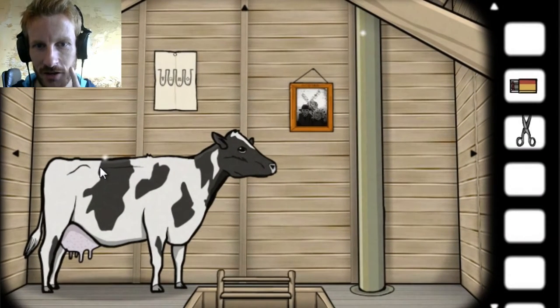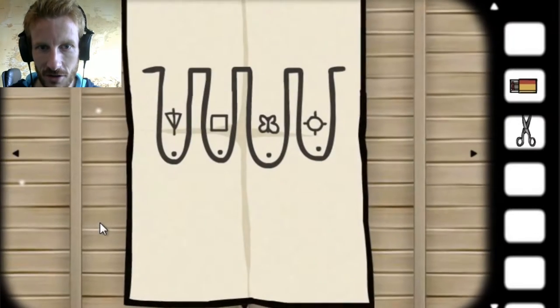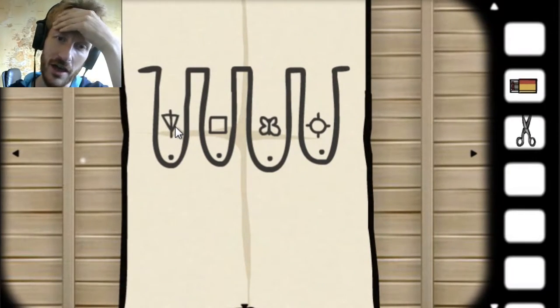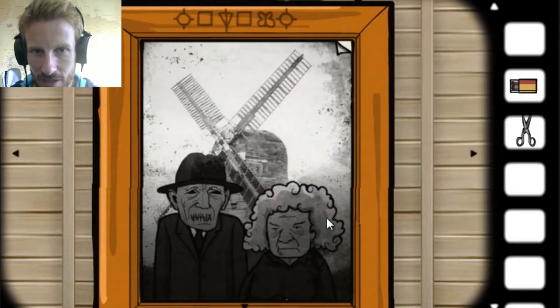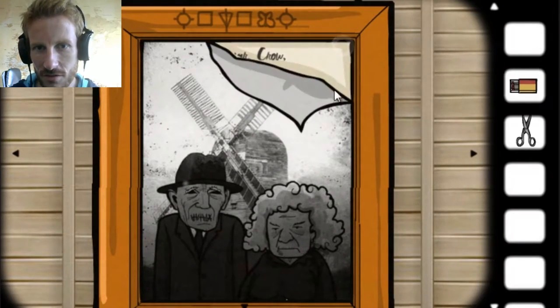Body. Wow. See, these games are trippy. There's a cow. And, okay. 4 symbols, those are clearly udders. We got, what would you call that? It's like a stick with a triangle, a square, a butterfly, and a crosshair. Okay, look, that's an old lady from the cupboard. Crosshair, square, so that's 4. What was the order? Yeah, so 4, 2, 1, 2, 3, 4. 4-2-1-2-3-4.